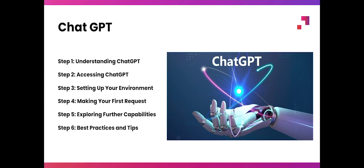Next, exploring further capabilities. Step 5. Once you've made your first request, start exploring ChatGPT and what it can do. Experiment with prompts. Try different styles of prompts, such as conversational, instructional, or creative. Adjust parameters. Play with parameters like temperature, max tokens, top P to see how they affect the output.